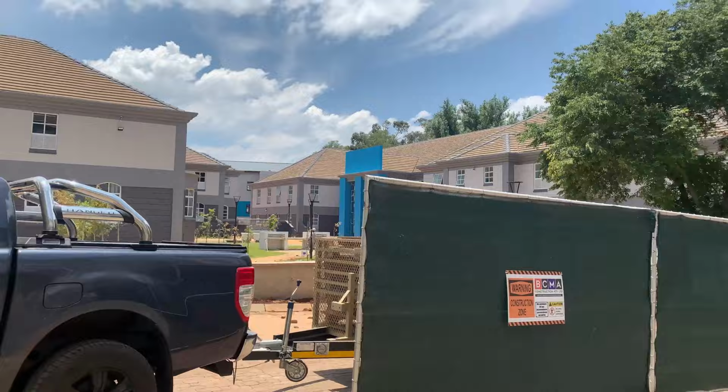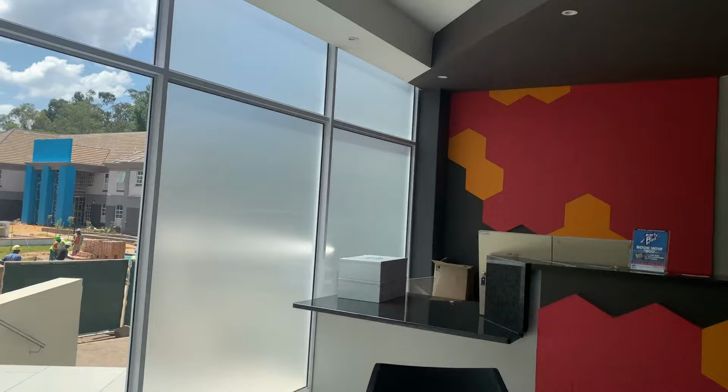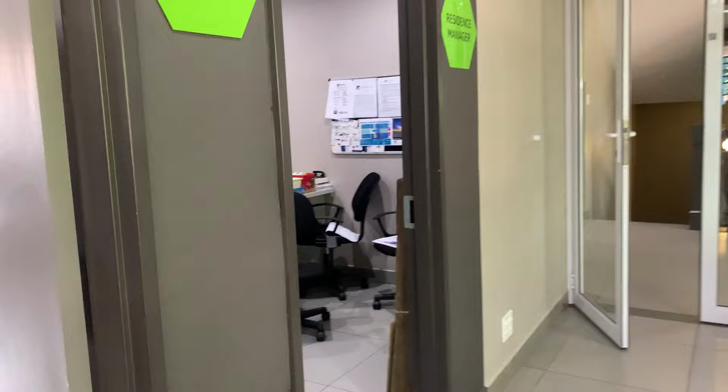So our first stop was Yale Village on Empire Road, which is across from the main campus. In the past, Yale Village only housed students from Wits, but from next year they're also taking students from UJ. Look how beautiful the reception is. So UJ students, you can apply, and it's also NSFAS accredited, right? Yeah, now let's get into it.